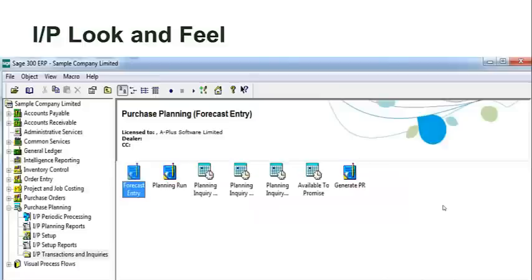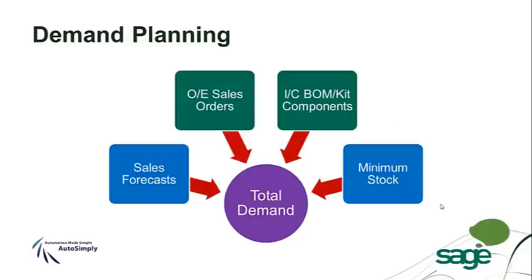Here is a screenshot of the purchase planning module. Notice how it has the same look and feel as Sage 300. In demand planning, the purchase planning module will consider sales forecasts, sales orders, IC BOM and kit requirements, as well as the minimum stock requirements for each item.